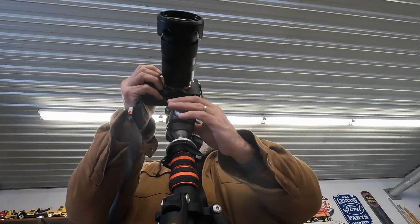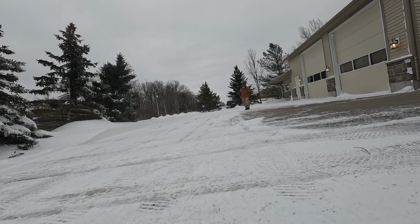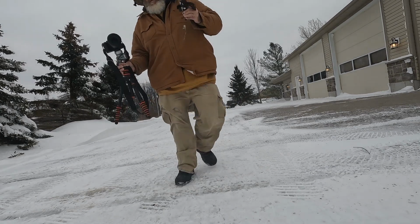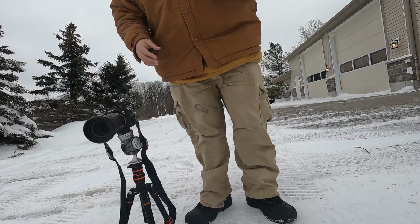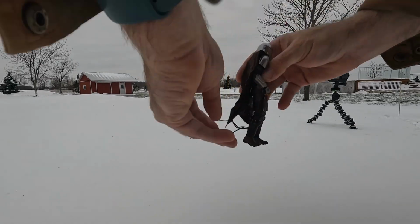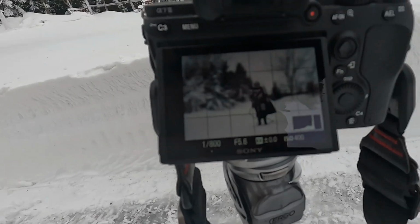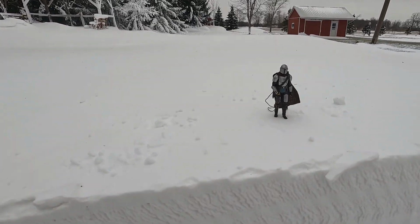Because it's cold outside, I'm going to try to do everything that I need to do ahead of time by starting off by putting my camera on a tripod. Put on the fuzzy hat. Waiting for the wind to get that cape to flutter, and we should be golden.